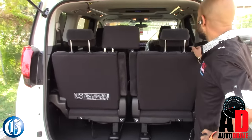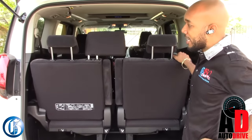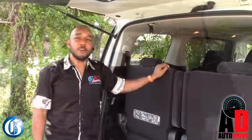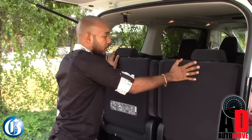This vehicle is a 6-7 seater, depending on if you really want to squeeze somebody else in it. But as you notice, there is no space right here, so somebody is going to have to make some compromise on this trip. Or the only way you're going to get storage in this vehicle is if you only have 4 passengers, and in that case you can fold down these seats.